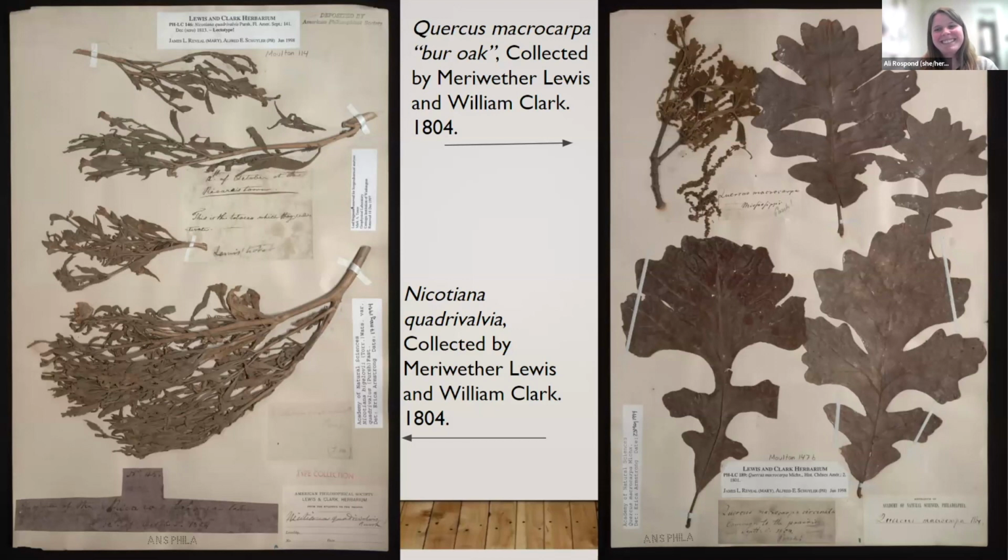But these do tell a story. Some of these sheets do still have some of Lewis's handwriting on them that you see in these small fragments at the bottom here. But to tell you more about these herbarium sheets and the science behind it all, I'm going to pass it off to the expert here, to Rick.